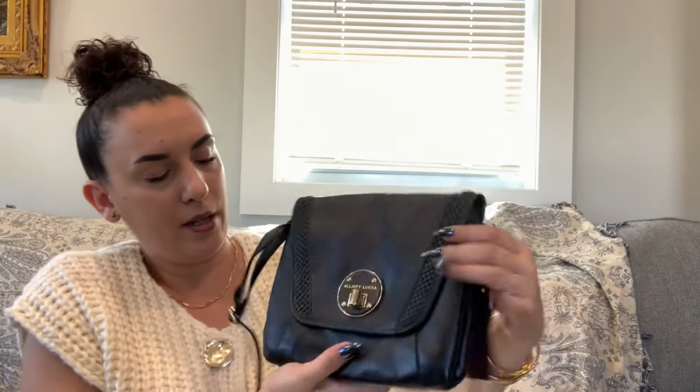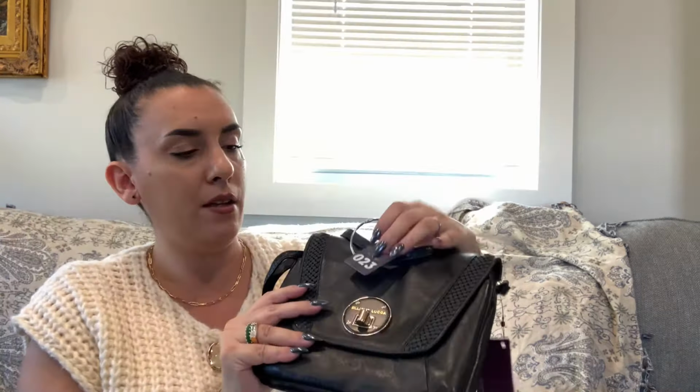Put that back together like so. It does not have a price on the tag. It just says that it is the Black Onyx Cordoba. It is number 23, Elliott Lucca, shoulder to crossbody, black leather, new with tag, $40.